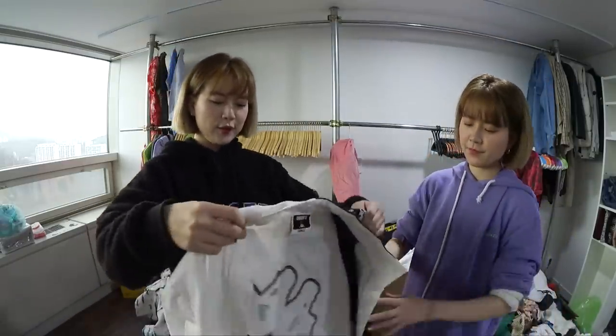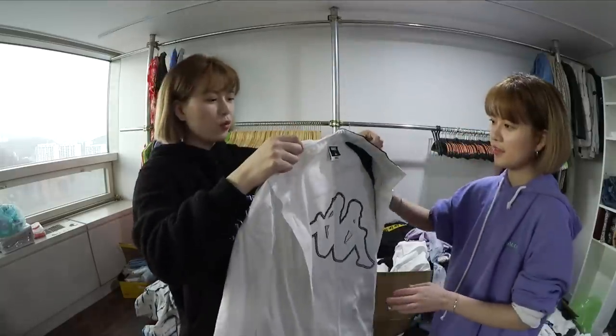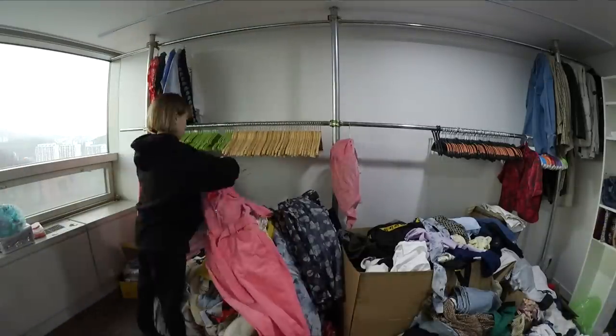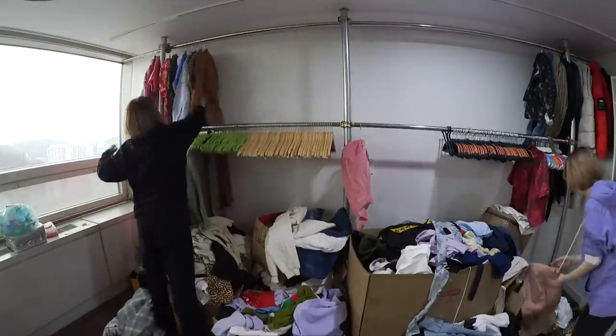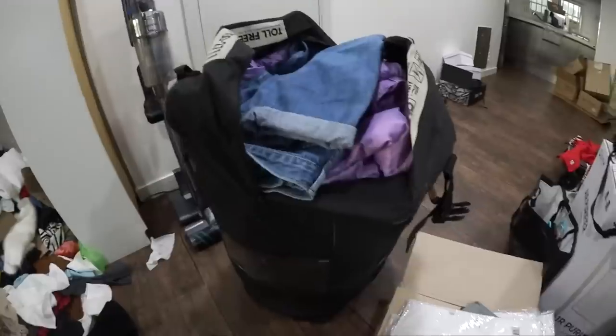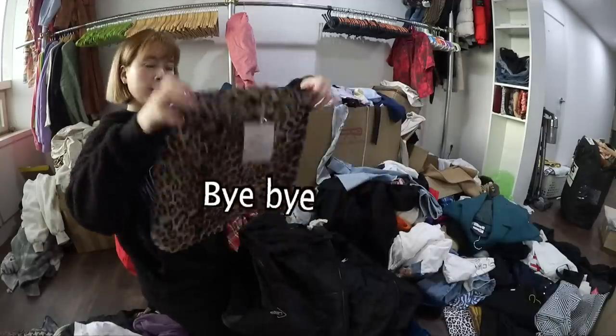You cuties remember these? The charms that we wore during the Seoul Fashion Week. It is so cool. So this bag is already getting full. It's all gonna go away. Second batch is gonna go inside here. Bye bye.